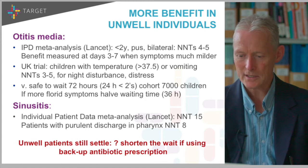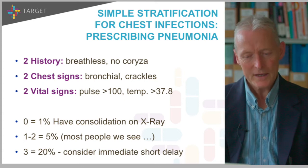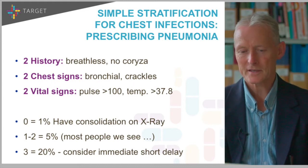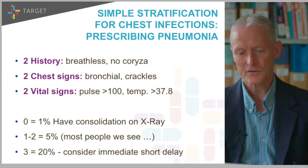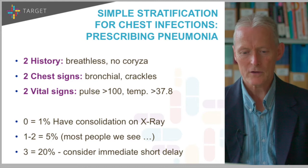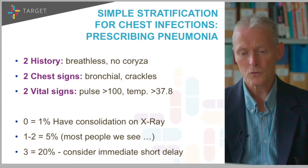In chest infections, there's some nice simple stratification that you can do clinically, but basically there are six symptoms and signs. As you can see, 2 on the history, 2 chest signs, 2 vital signs. And if you have none of those 6, about 1% will have consolidation on an x-ray. 1 to 2 of those, around 5%, 1 in 20 will have, and most people who come to see us are in that category. If you have 3 or more, 20%.